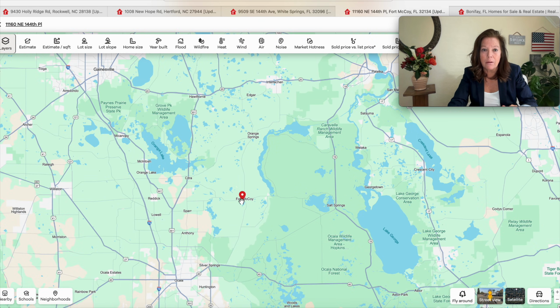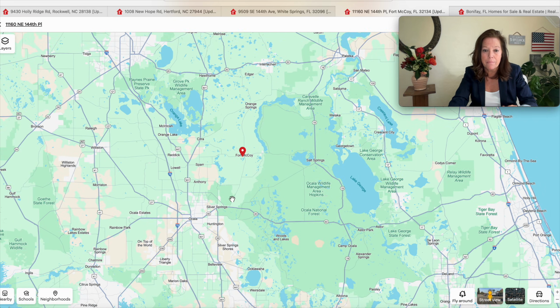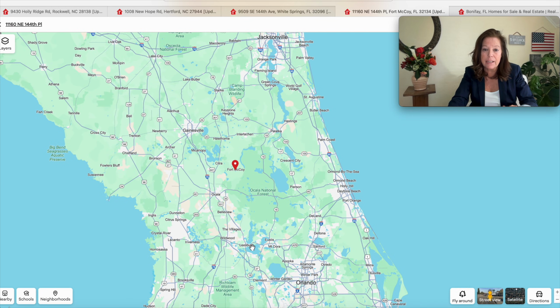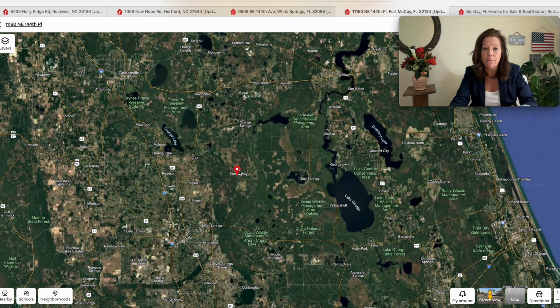So let's see here. Orange Springs is up to the north. We have Hawthorne here. And you're going to have Silver Springs, beautiful area. And let's see here. We have Crescent City over to the east. And we have Williston and Citra over to the west. Gainesville is right up here to the northwest of us. And right down here is Leesburg and Orlando. You're not too far from The Villages. They're right there to the south of us as well. So let's see your satellite view.